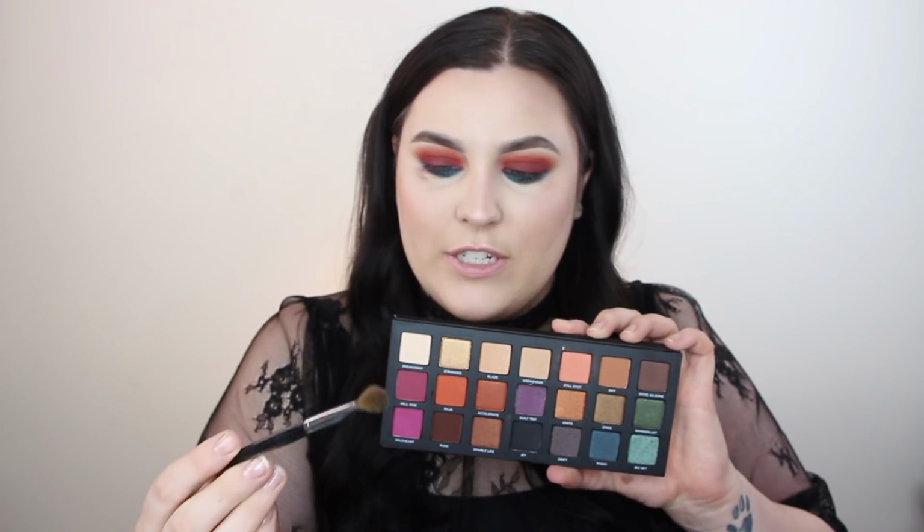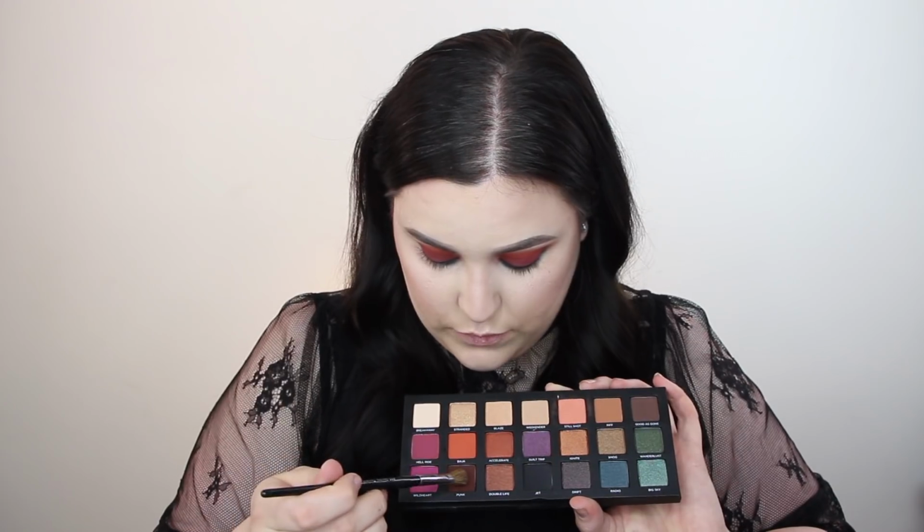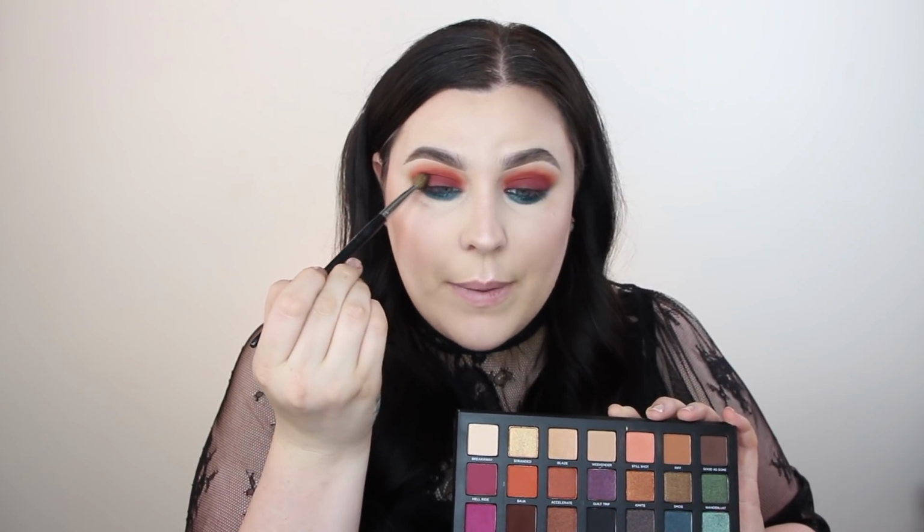Again, I'm going to switch my brush. This is a Sephora Collection blending brush, and I'm going to go into the shade Punk, a beautiful chocolatey brown, and then I'm just going to deepen up the outer bit of my eye here.